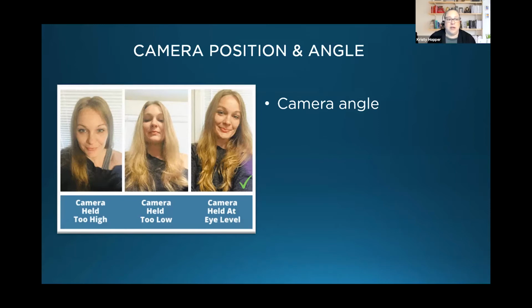If the camera is angled up at you, you'll show off your nose hair and a lot of chin. And if it's too high, you'll end up looking like you have a really big forehead. So you want to try and get it as close to anywhere between your hairline and your eye level.